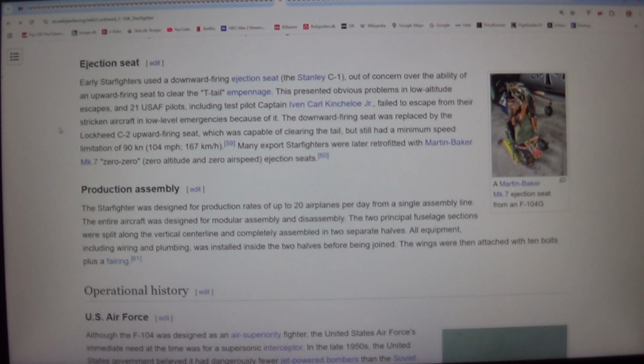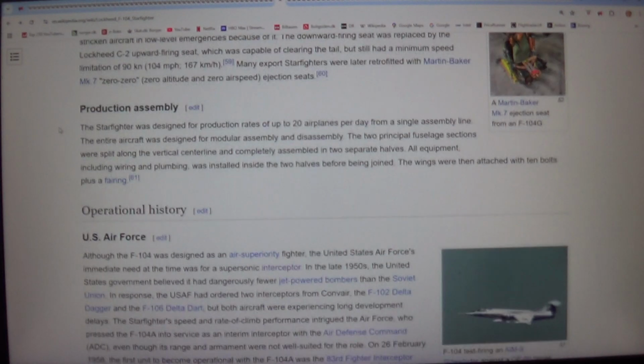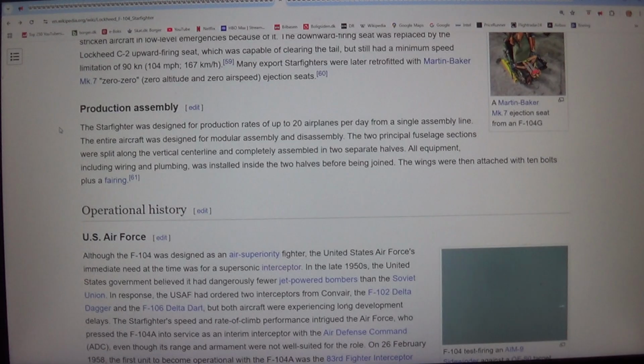The downward-firing seat was replaced by the Lockheed C-2 upward-firing seat, which was capable of clearing the tail, but still had a minimum speed limitation of 90 kn, 104 miles per hour, 167 kilometers per hour. Many export Starfighters were later retrofitted with Martin-Baker Mk.700, zero altitude and zero airspeed, ejection seats.